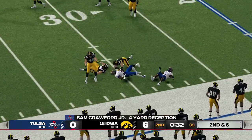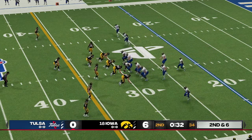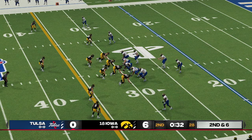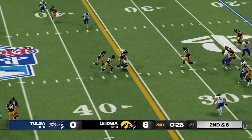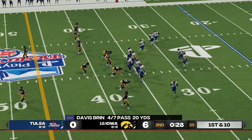Throws complete and he's stopped immediately. I think he could have taken a risk down the field, but he played it safe instead, and that's one of the keys to winning ball games. Second and 6. Ball on the 29-yard line. He's hit and taken down. So they complete that for about 7 yards, and they'll pick up a first down.